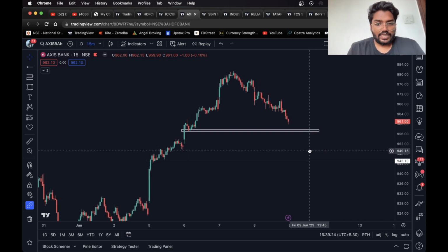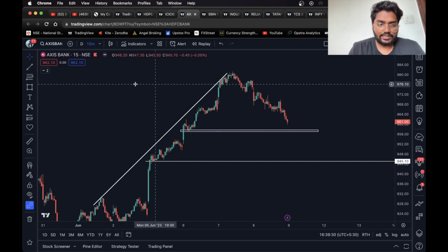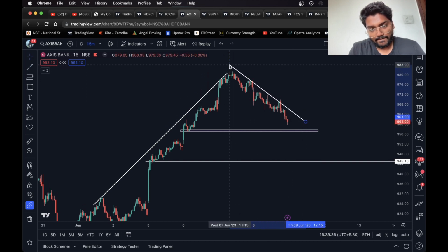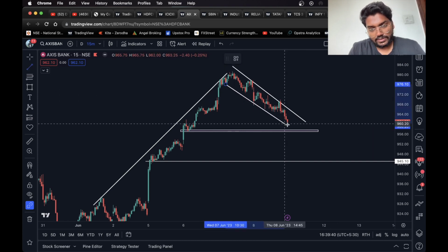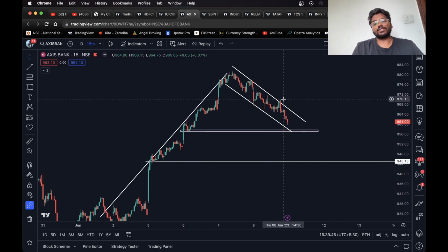As you can see, Axis Bank has actually formed a flag and pole pattern. This can be considered as the pole, and this can be considered as the flag. I'll just draw it properly so that you understand. This can be considered as the pole, and this is the flag.